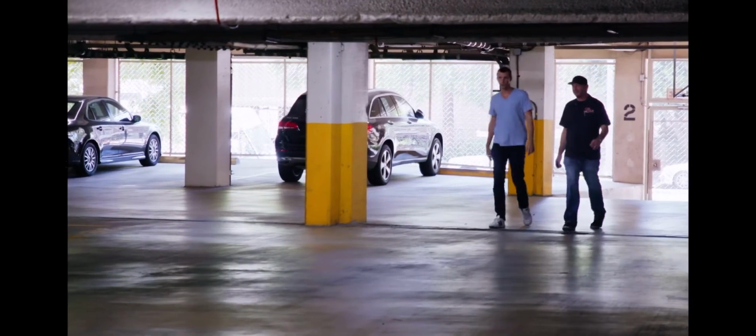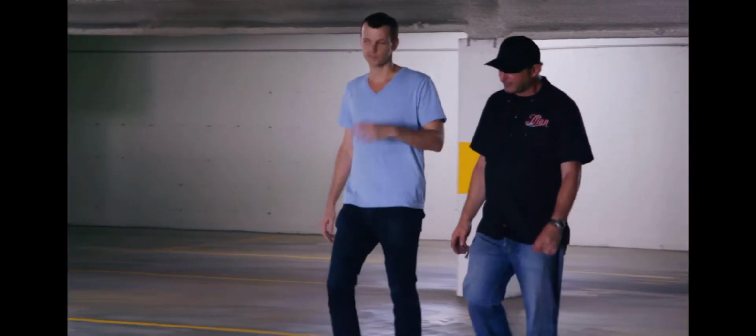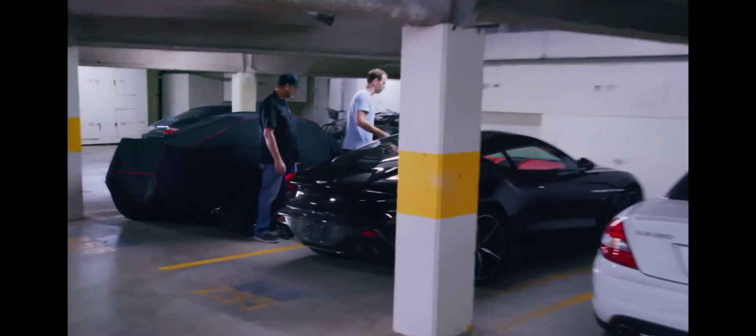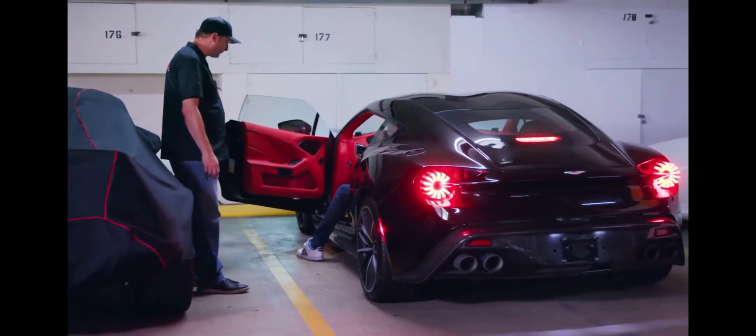Well, I got two things to show you today, and one of them is the Aston Martin I told you about. I just wanted you to hear how this baby sings. Only 99 in the world, and only one that has this color code. I love the red leather. Wow. Doesn't it sound beautiful? It really does.